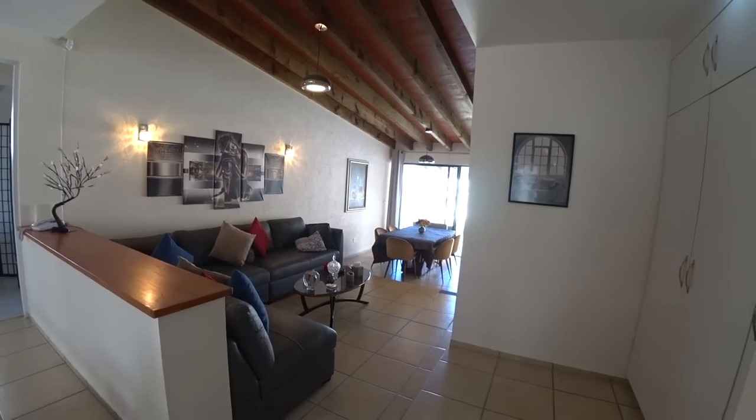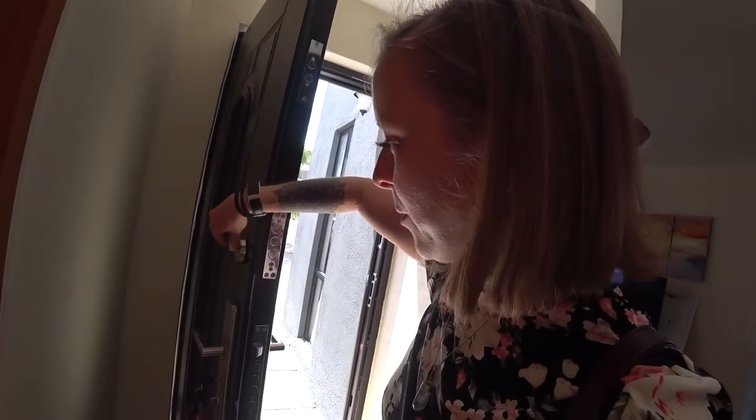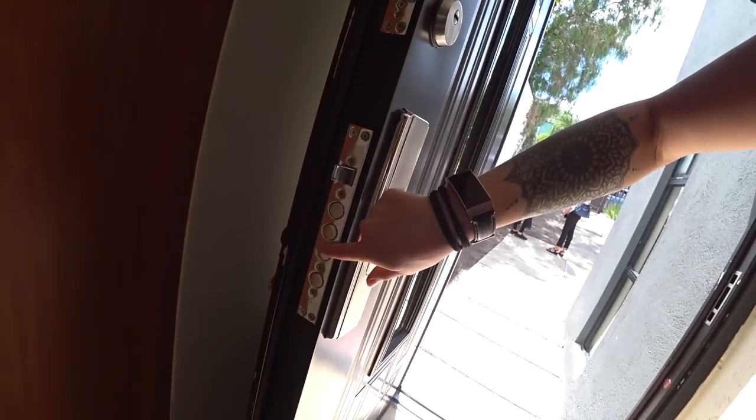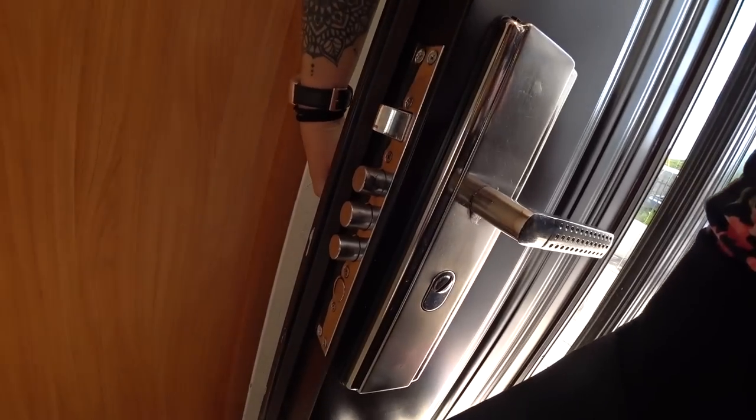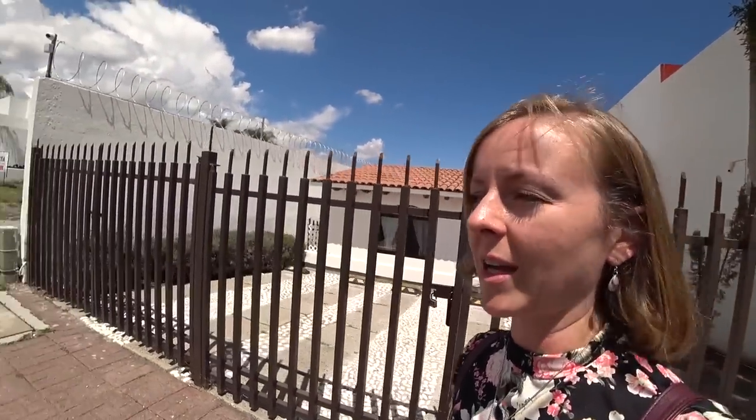Here's another view of this part of the house. I was also shown this door is extremely secure. Each one of these is a little bolt, if you can see that. And on the bottom here, even more so. I've never seen such a secure door. There's a little bit of construction going on one side, but it's on what seems to be a relatively quiet, not super trafficked street, which is a nice feature.